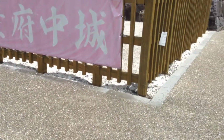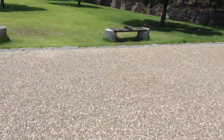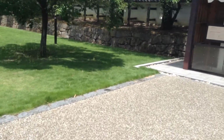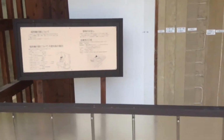There's a sign over there, right there. It says, "Don't let your animals poop." No pooping in the castle. It's very rude. Even if you might want to, or be tempted, please don't poop in the castle.